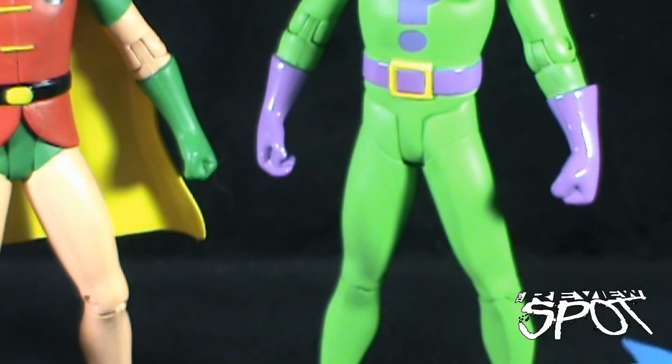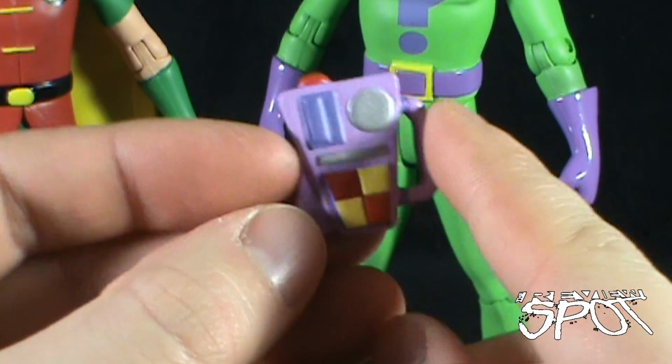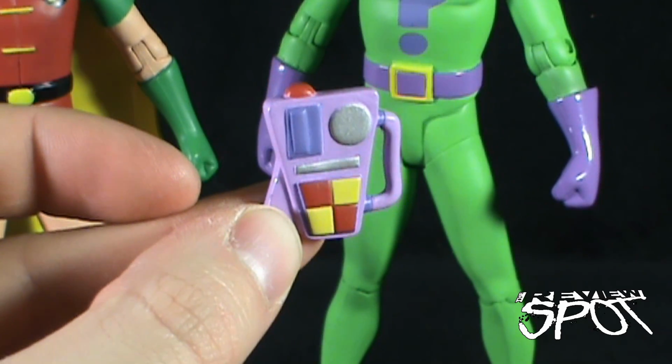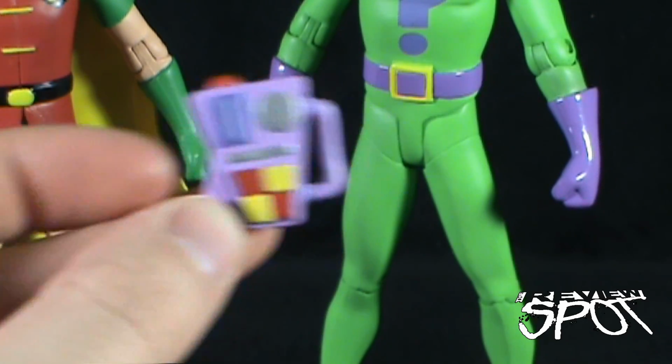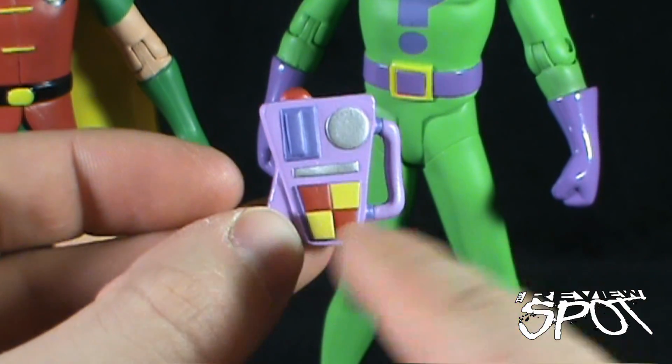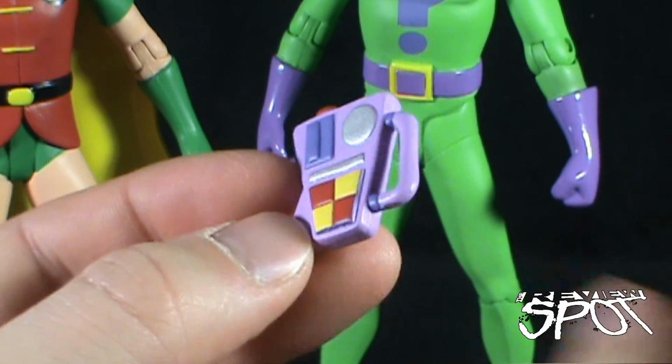And lastly, you get yourself a mind device. It is very, very dated, but I have nothing really bad to say about it. Some nice color, some silver, you got some yellow and some red going on there.